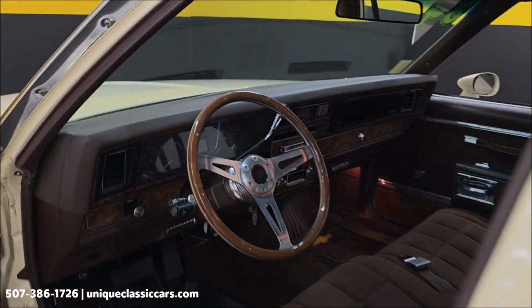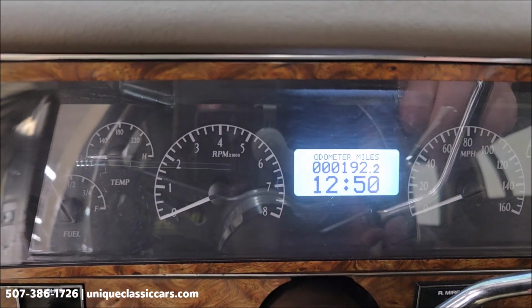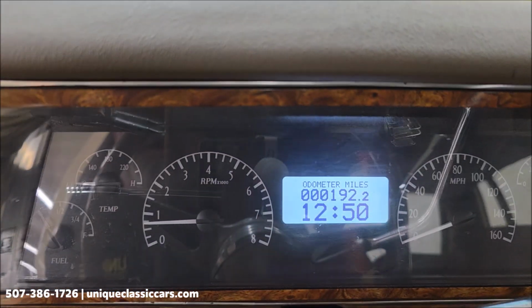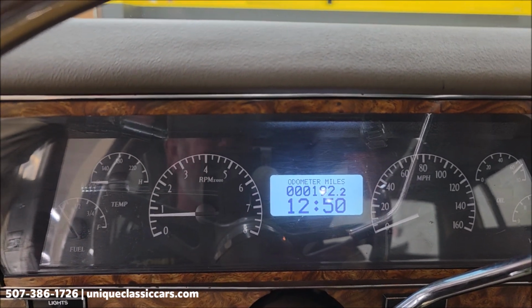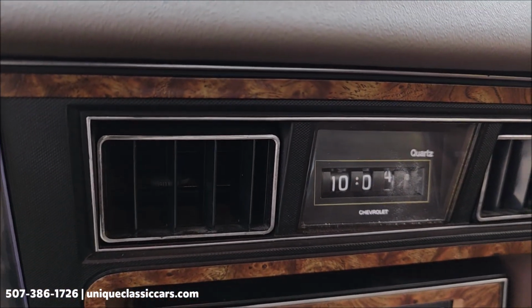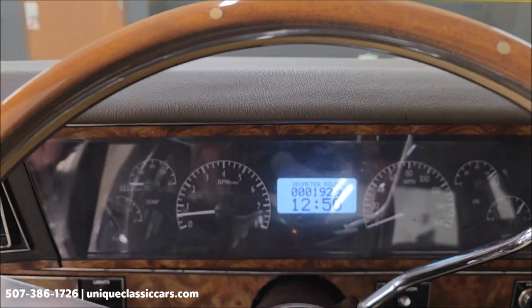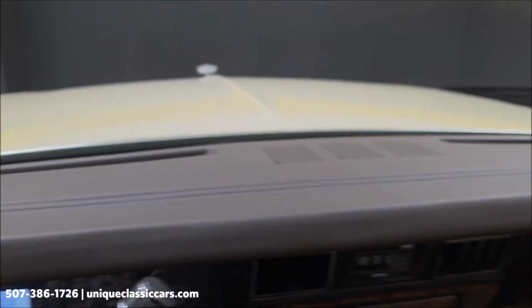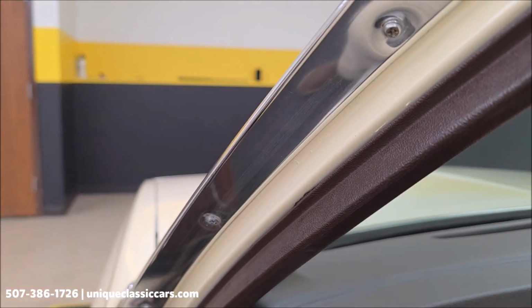It's fired up. Tilt column has had an aftermarket cluster put in, so I can't confirm or deny miles on this one. I can tell you that there's no accidents on the Carfax. It spent a majority of its life in Nevada. Look at that, the clock is even working. As far as the gauges, tach's working. Top of that dash looks good. Like I said, nice sounding car. Listen.